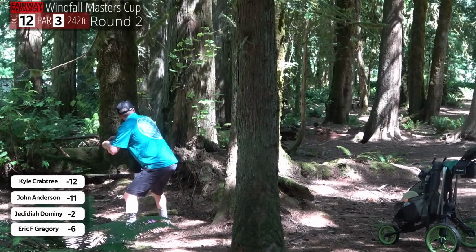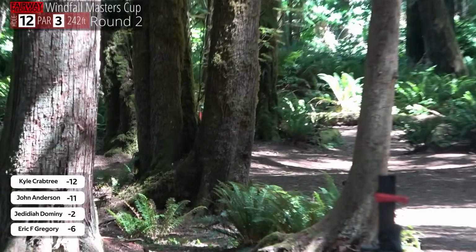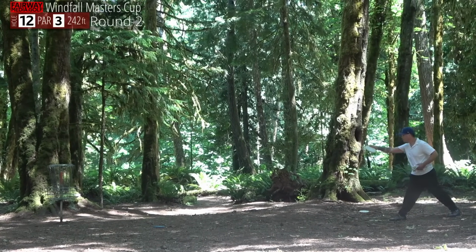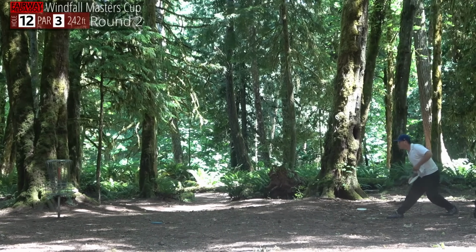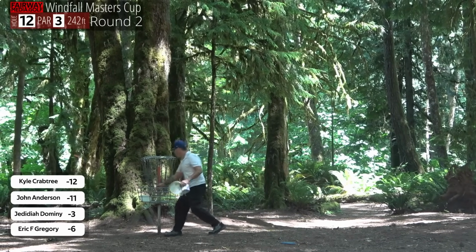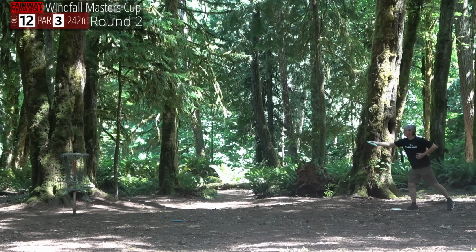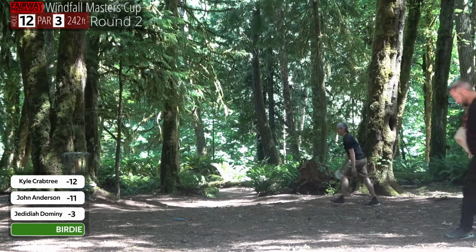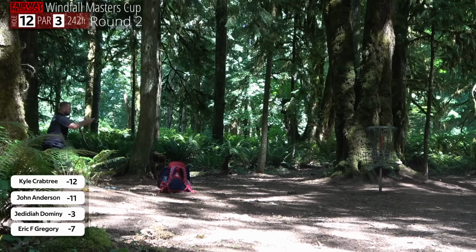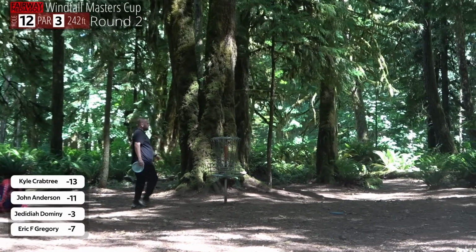Doing pretty decent. I think he went a little right. Got kind of cut off on our view. Looks like John's getting up and down because we can see the basket right there. We barely see it. What a putt. Good shot, Jedi. Also a good putt there from Eric. There you go. Also a putt that was great for Kyle.